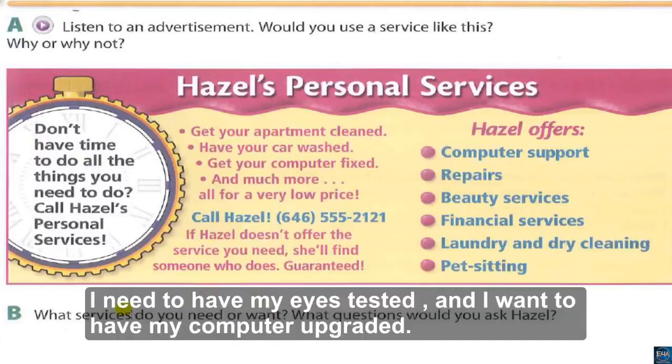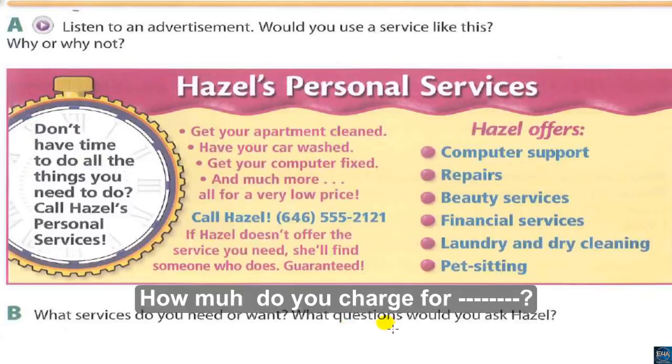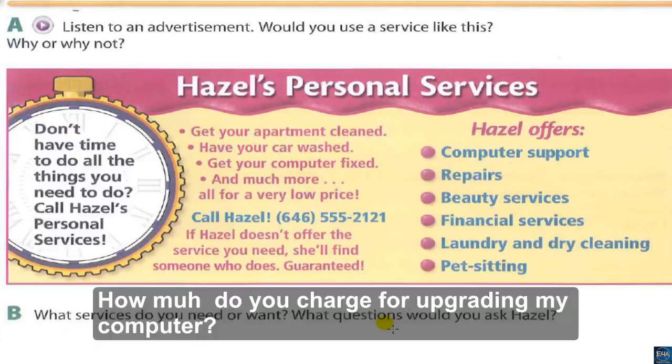I need to have my eyes tested. And I want to have my computer upgraded, to upgrade my computer. We can ask Hazel, how much do you charge for upgrading my computer?